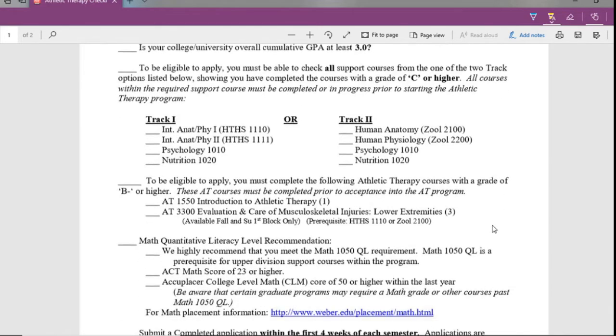Also down below, to be eligible to apply, you need to complete these introductory courses for athletic therapy. The very first one, Athletic Therapy AT 1550, Introduction to Athletic Therapy, a 1 credit hour course, is a great class to start off as a freshman. We highly recommend that you take that class as soon as possible so that you can start planning on what you need to take in order to be admitted into the program.